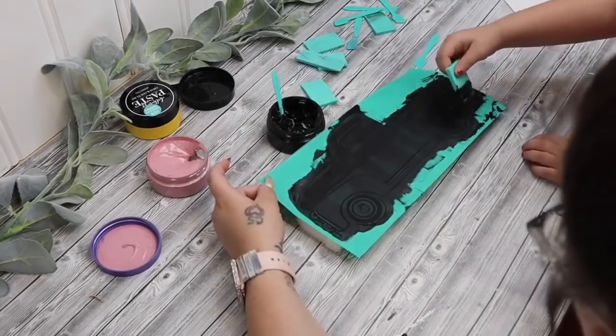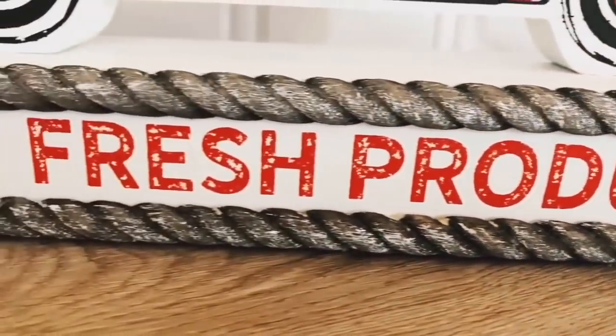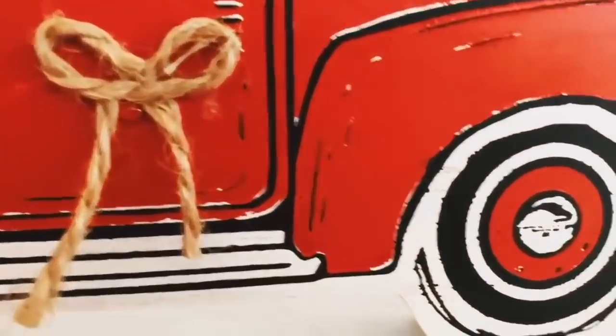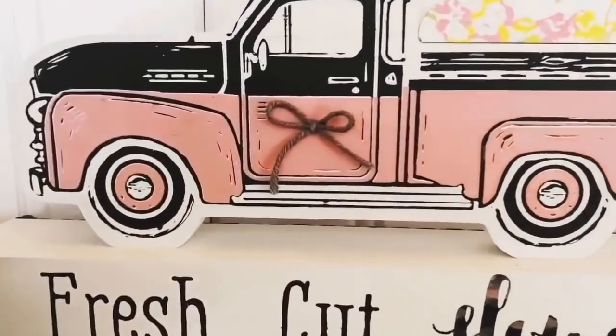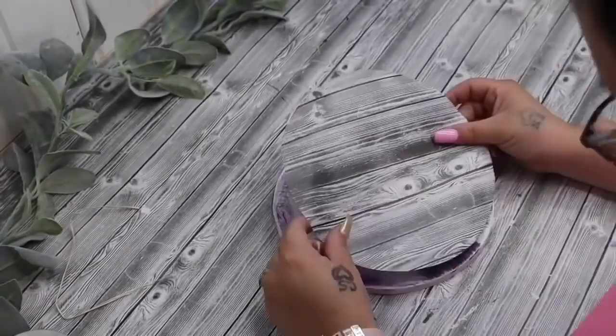So these transfers literally pay for themselves, because you can make one sign with the transfer and sell it for what you bought your transfer for, and then you got your transfer for free. So anyway, I had so much fun doing this truck. Actually, Sophia, my daughter, is 5, and she DIYs with me all the time, and we had so much fun making it.